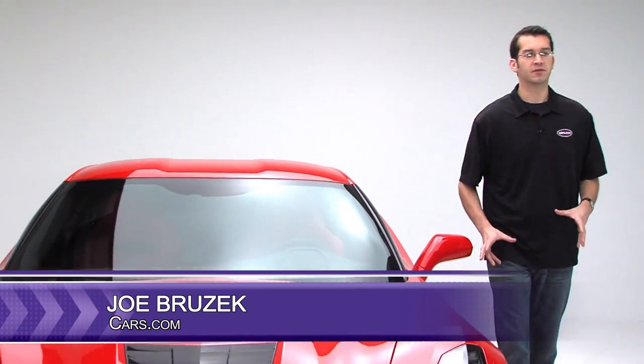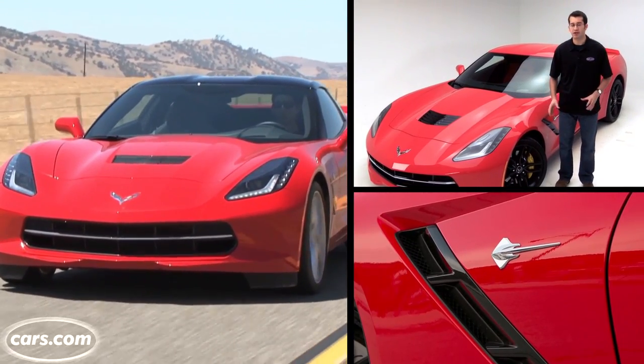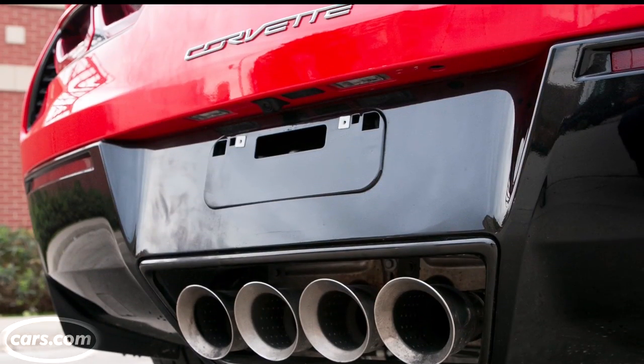We're here with the 2014 Chevrolet Corvette Stingray. And by now you've read our review and you know it's blazingly fast and it looks like a million bucks. Except for the rear end. We're still kind of deciding on that.